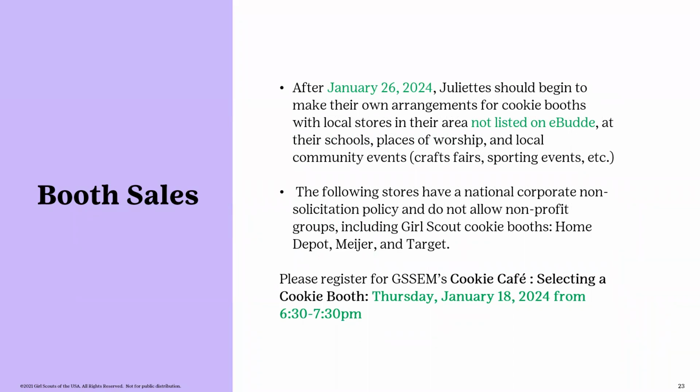So if you go in there and you know that you have a local connection, they're not in there, you are more than welcome to reach out and make that connection. A lot of these are schools, places of worship, local community events like craft fairs and sporting events.